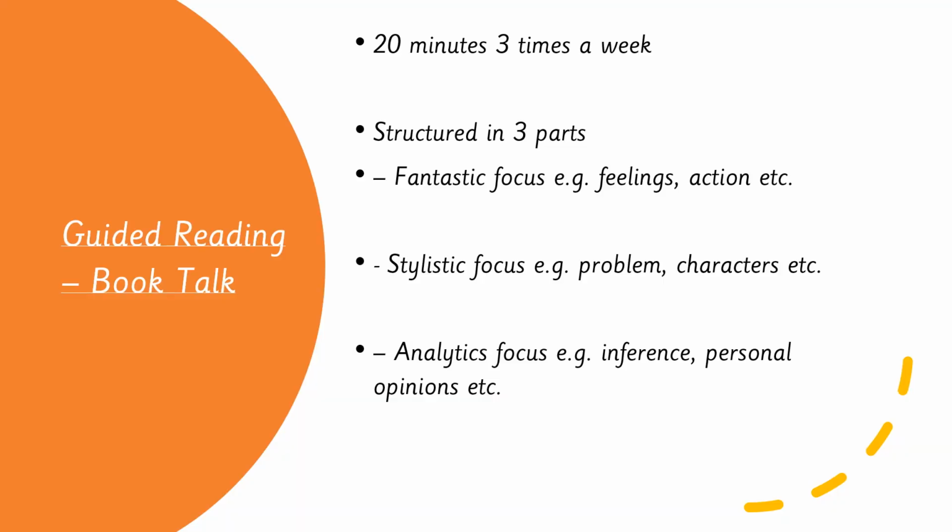Guided reading happens 3 times a week, so on a Tuesday, Wednesday and Thursday we do guided reading, which is structured into 3 parts. We do this as a whole class. We have a fantastics focus, which focuses on feelings, actions, etc. I'll talk a little bit more about the fantastics when I move on to our English and our writing. We also focus on the stylistics, so we look at the problems in the story, we talk about the characters, and then we look at the analytics, which focus on some of the inference, so why are the characters in the story feeling like this? We also look at grammar and other sentence structures within our guided reading as well.